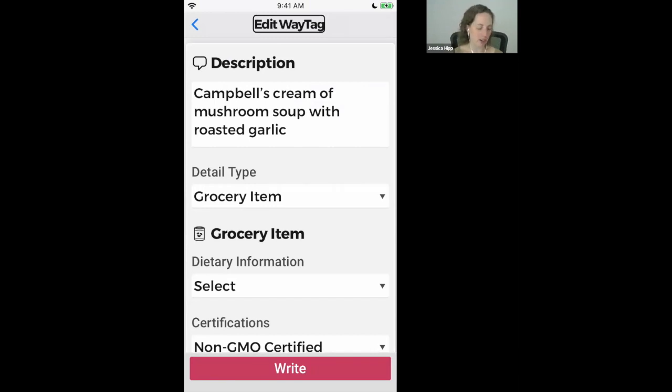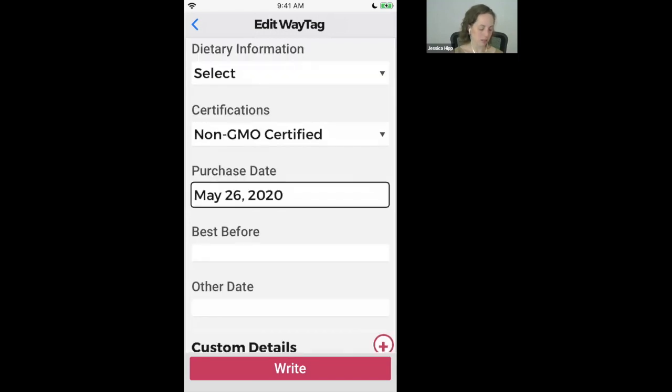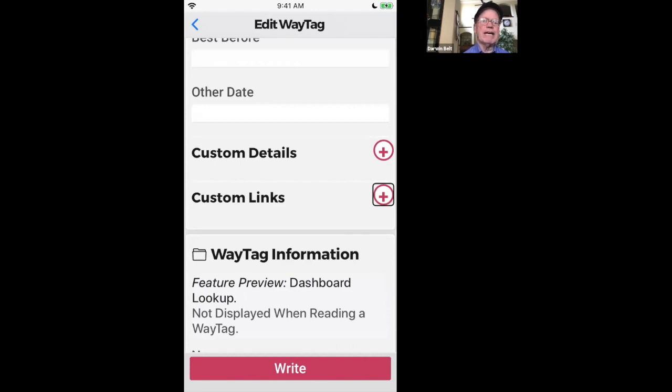the information is there. Description, heading level 2, Campbell's cream of mushroom soup with roasted garlic. Detailed type, grocery item. Dietary information, certifications, non-GMO certified. Purchase date, May 26th, 2020. Best before, pop-up button. Other date, pop-up button. Add a custom detail, button. So we want to go to the next one, which is a custom link. Add a link, button. We will come back in a minute to add some custom details, but right now we're just going to add this link to be able to get directly to that Directions for Me website, to that very specific product. So go ahead and select the add button there.